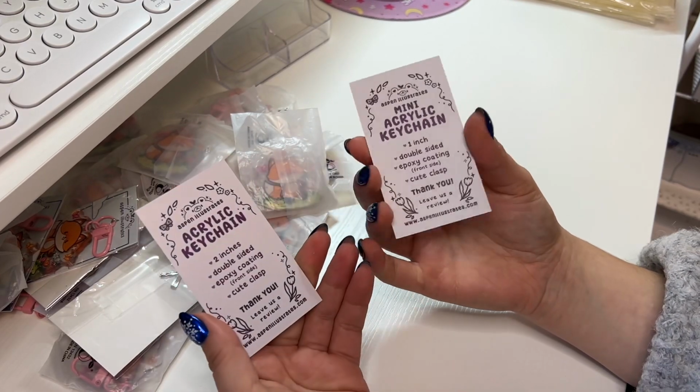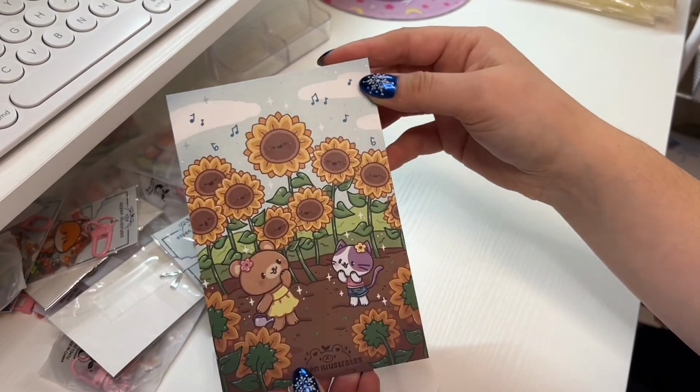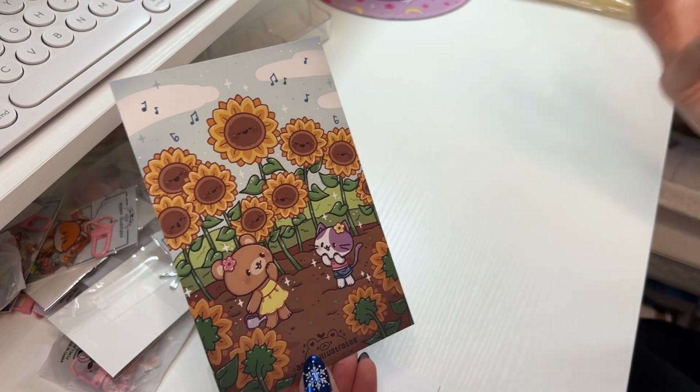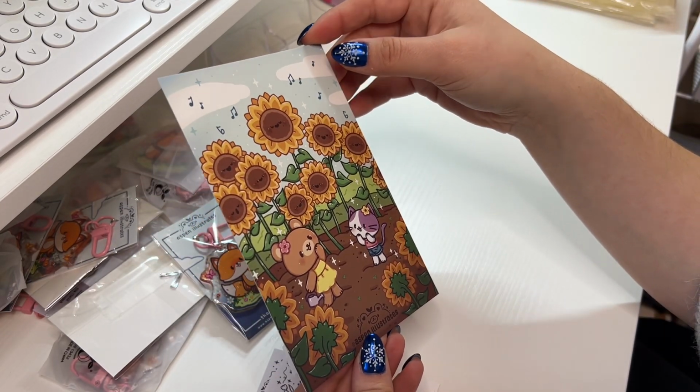This one is for the 1-inch keychains, and this one is for the 2-inch. And then here is the thank you card. I'm pretty happy with this. I do think it came out a little bit darker, a little bit less saturated than I would have hoped, but I still think it's super duper cute. I'm pretty happy with that.